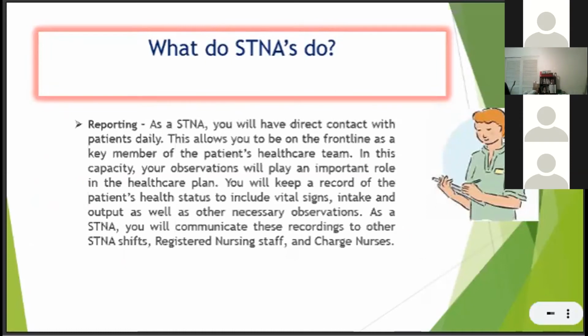Reporting. As an STNA, you will have direct contact with patients daily. If you're working in a long-term care facility, you are the staff member that spends the most time with any of the residents. Usually a team of 2 STNAs has about 25 to 30 people. One nurse, RN or LPN, will usually be responsible for 25 to 40 people, depending on the level of care and what kind of facility you're in. You are our direct contact with those patients.